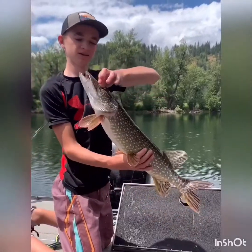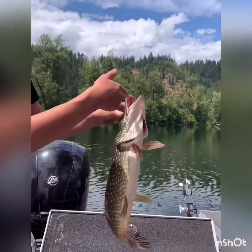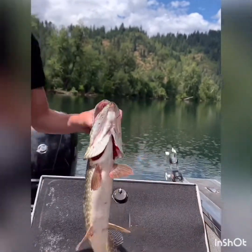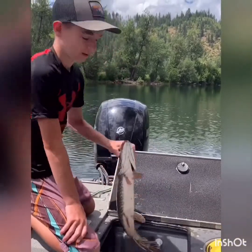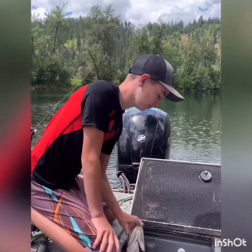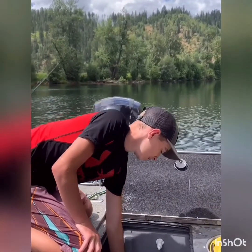Why do you grab it by the eyes? Because, well, hold that up a little bit more. Let me see that. Because these pike teeth are really, really sharp. See how sharp those teeth are? Oh, yeah. And they have a really strong bite. They're kind of like the Idaho gar, if you think about it. And their gills are really sharp too. So we just grab them by the eyes because we keep 90% of our pike. If we're not going to keep the pike, then we'll grab them by the bodies. But that's pretty hard because they're pretty slimy.